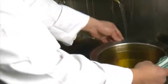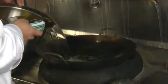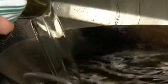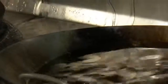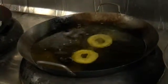The final stage of preparing these tasty cakes takes place at the stove, so we will begin by deeply filling a wok with oil and heating to about 160 degrees. Carefully place each shallot cake into the wok and let them fry in the oil. The cakes should roughly take about 1.5 minutes on each side.